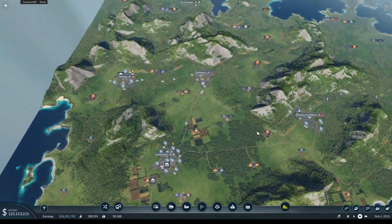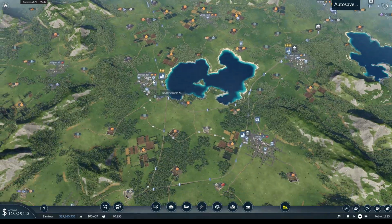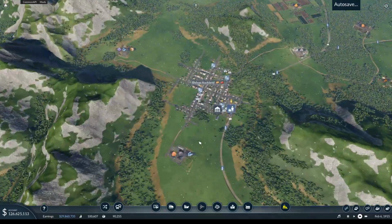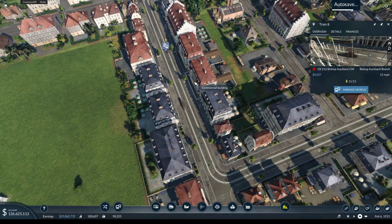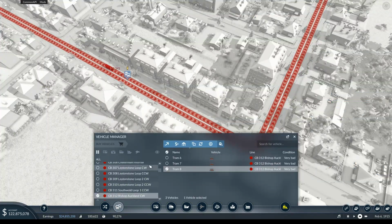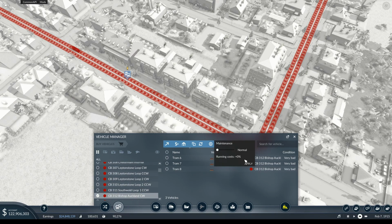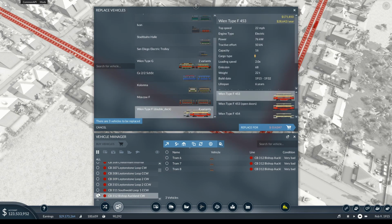Right, but that's not what we're sorting out today. We are going to get the Bishop Auckland tram network some more trams. Because these trams are really old. They are the Stadtbahnhalle. Okay, replace all of these. You know, let's put the running costs on high and replace them with the new double-decker Venice trams. Okay, the 453.